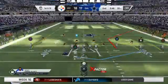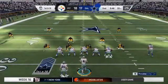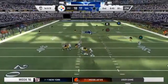About set for this next drive by the Cowboys offense. And you're under a minute to go here in the half. Field position not really in your favor, but still time to try and move the ball and get in field goal range. Yeah, you got the lead.